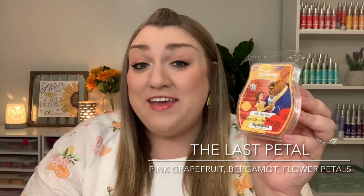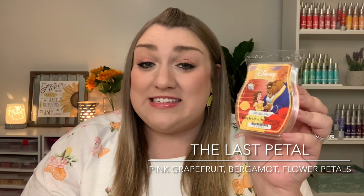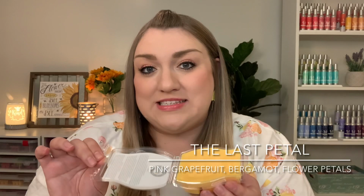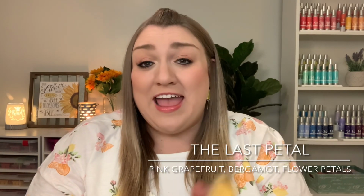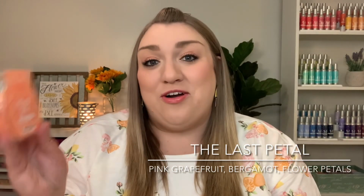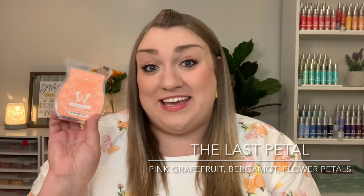But Scentsy recently released the last Petal from the Beauty and the Beast collection, and I find that the grapefruit note in this is actually pretty similar to the grapefruit note in Grapefruit Sunshine, so that made me very happy. I think that there is just a little bit more of a floral presence in the last Petal, so this one does feel just a little bit more perfumey than Grapefruit Sunshine, but they are pretty similar, and I got pretty good performance out of this scent in my open concept space, so I definitely stocked up on this, and like I said, I hope we will see Grapefruit Sunshine back someday in a Bring Back My Bar.